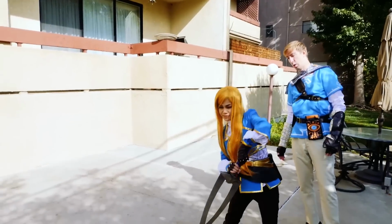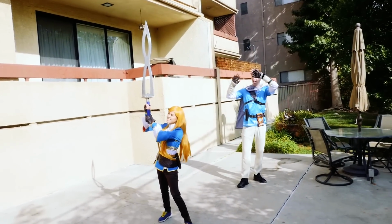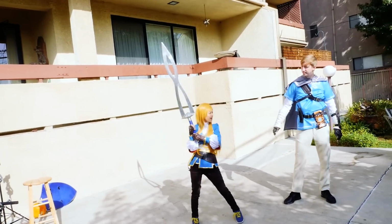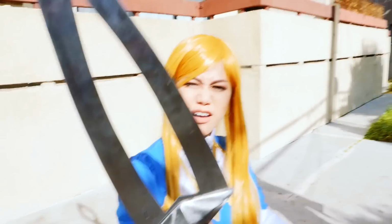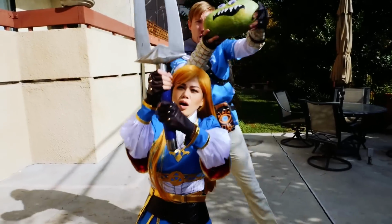Jeez. Hold it straight up in the air and let's see if I can even get you in frame. Up above your head. Whoa! How tall is Zelda now? She's like 7 feet tall now. Jeez. No, whatever, like 10. 10 feet tall. I'll never call you shorty ever again. Never. Go shorty. Hey. It's your birthday. Go shorty. Whoa! Watch out.